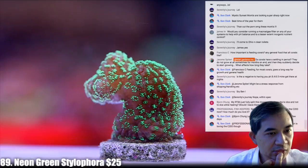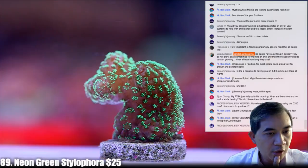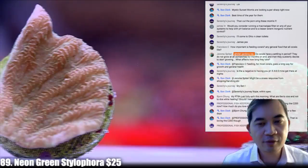Bjorn Chung asks, my RBTA, rose bubble-tip anemone, just fully split this morning. What are the do's and don'ts while healing? Should I leave them in the tank? Yeah, I would leave them alone. In fact, right now, as they're kind of stressed, I wouldn't do anything with them.